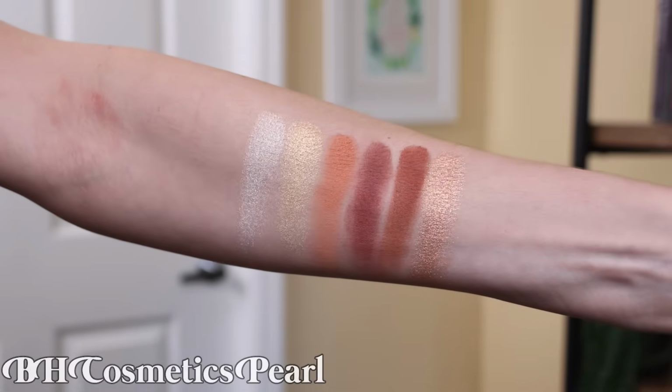Mattes were buttery, blendable, pigmented. Shimmers were smooth. Rest in peace, BH Cosmetics. I don't think Makeup Revolution is coming back with their formula, unfortunately, but these mini palettes are some of my favorite mini palettes in my collection for sure.